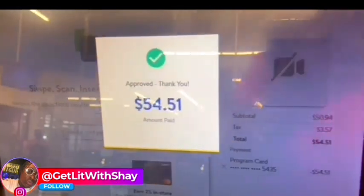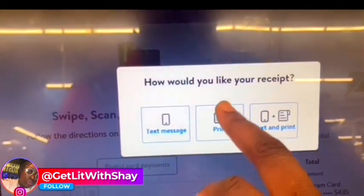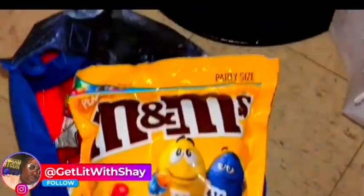Well, it went through, y'all. This cost me $54 and some change. Got some Skittles here. M&Ms. We got two packs of Skittles. And also a pack of M&Ms here.